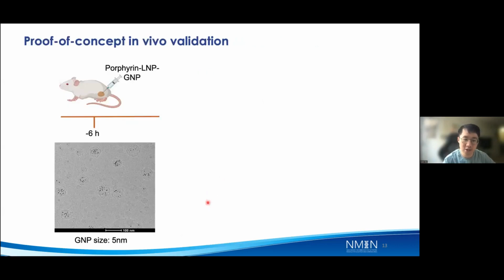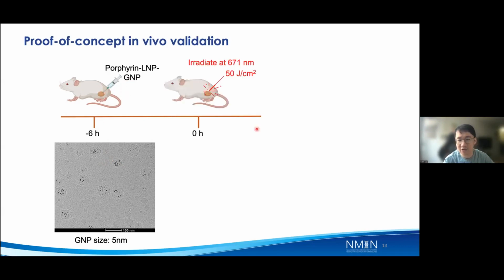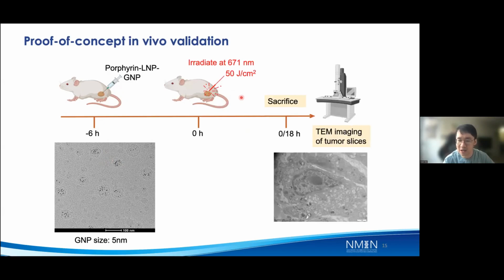Moving forward, we also performed a proof of concept in vivo experiment. In this experiment, instead of encapsulating siRNA in the LNP, we encapsulated gold nanoparticles into the Porphyrin-LNP to visualize the gold nanoparticles later through TEM. We have subcutaneous tumor-bearing mice, and the Porphyrin-LNP GNP were intratumorally delivered to the tumor. Six hours afterwards, the tumors were irradiated by a 671 nanometer light at a 50 joule per centimeter squared light dose. Then the mice were sacrificed either immediately or 18 hours later, and the tumors were taken out and processed to be imaged under the TEM.